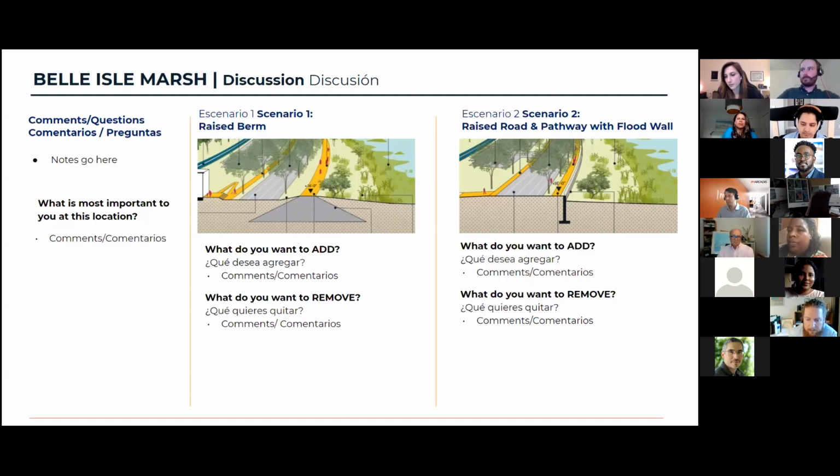So I have a question. I like from scenario one that the path is wider and it seems like you could interact with the marsh, as compared to scenario two where it's just like a rail. You cannot go into the marsh. So I was wondering if there are any more ideas for recreational uses to incorporate into the marsh for the community.